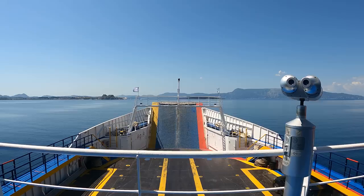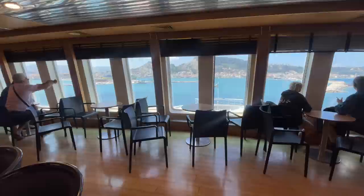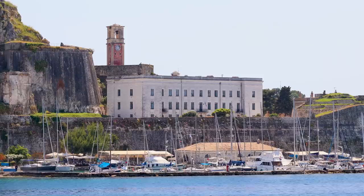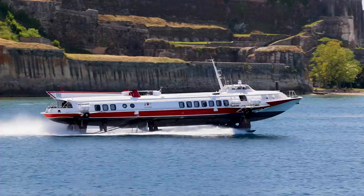We're going to be heading upstairs. There's an indoor area and an outdoor observation deck area where you get 360 degree views. As we arrive into Corfu, I'm really excited to see the old fortress up on the hill and also some of those beautiful marinas as we arrive into the port. It's going to be about an hour and a half trip.